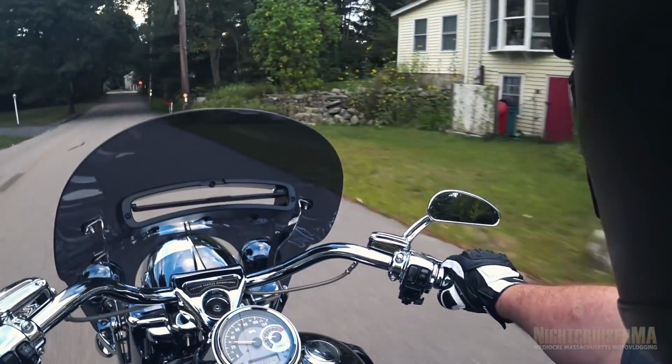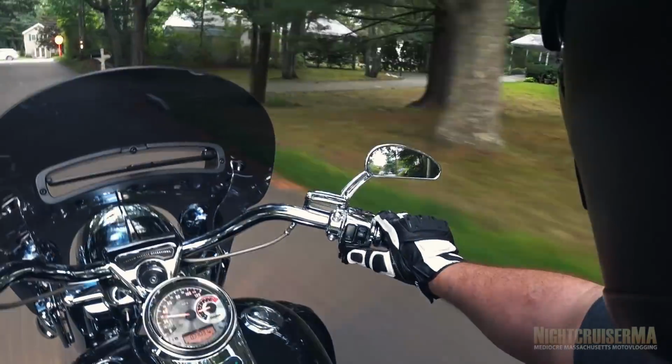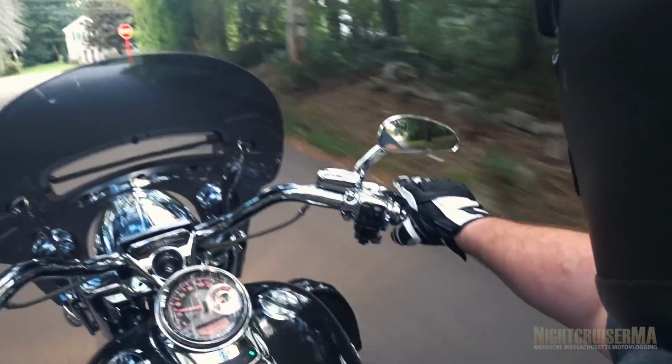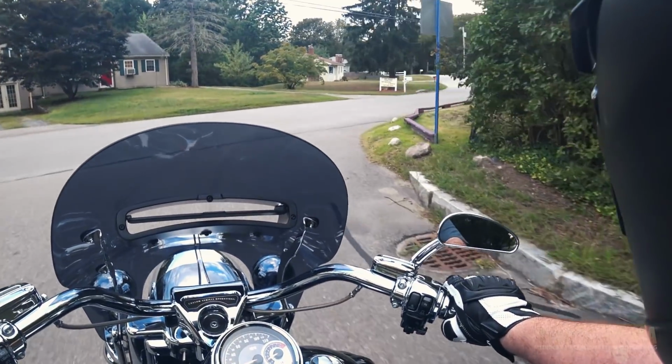I don't know the rake on this, but I'm going to assume it's probably around 29 degrees, because it does feel fairly steep. It doesn't feel like it's floppy. It doesn't really seem to have any issues.